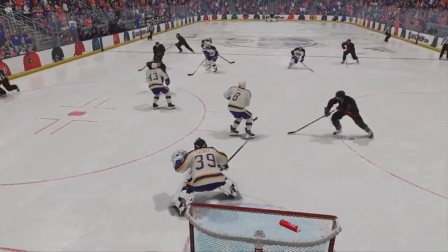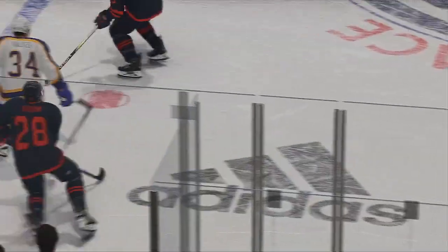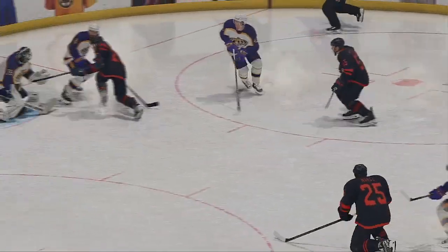Frustrated after letting that goal in, James. It's almost like a fielder in baseball. If you touch it, you should be able to stop it. And then he gets a big chunk of that one. Unfortunately, it goes in the netting.